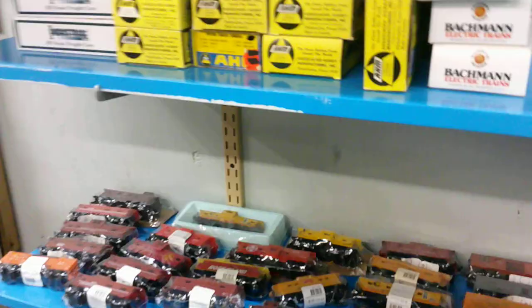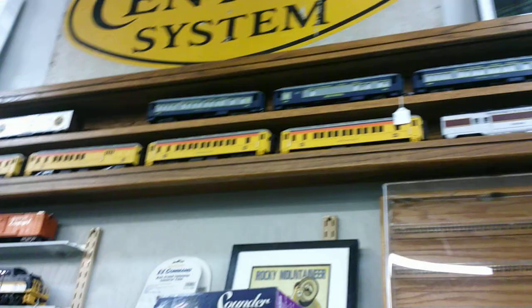Oh my word, who has VHS tapes anymore? This is a VHS tape. I used to have those. Of course, we got more engines and trains. This was the top shelf. You can see the Pennsylvania Flyer, the Chesapeake, the Ohio Railroad, with cars and engines.